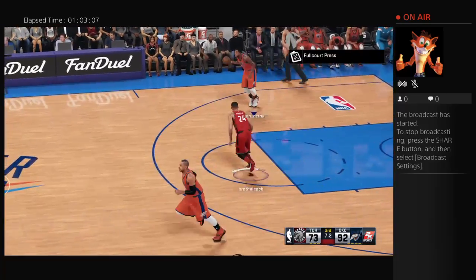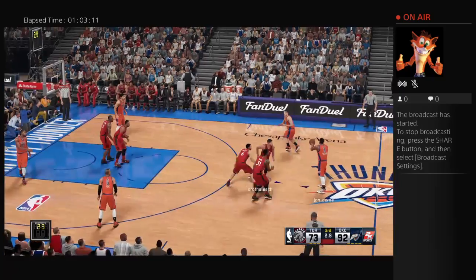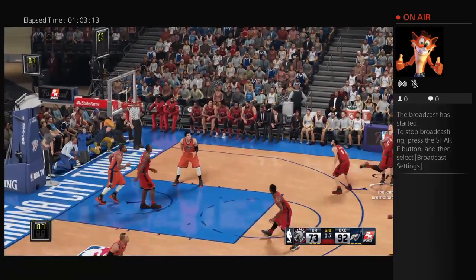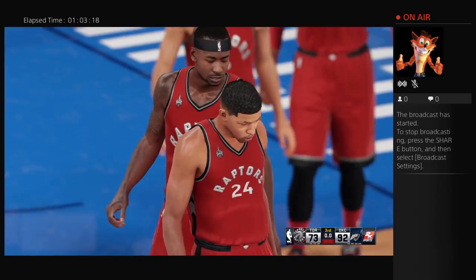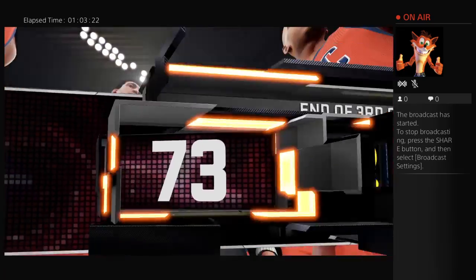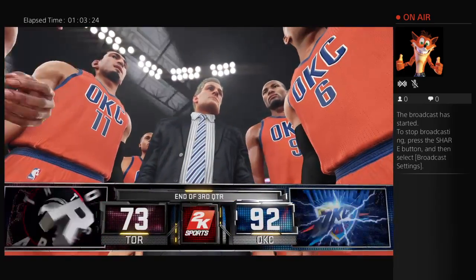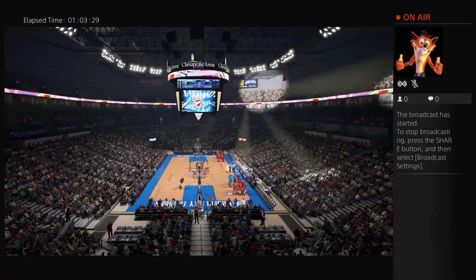Assist from Biyombo. Now here's Waiters. Singler outside. From deep. And as we end the third quarter, a double-digit deficit will make it tough to come back. Thunder lead by 19. And we're coming back in just a moment. Get ready for the fourth quarter of action when we return.